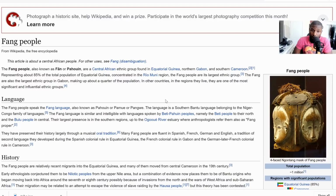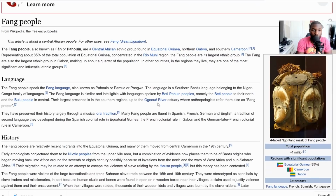The Fang people are its largest ethnic group. The Fang people, excuse me, because English isn't my first language, so I'm sorry, are also the largest ethnic group in Gabon, making up the population. In other countries, in the regions they live, they are one of the most significant and influential ethnic groups.